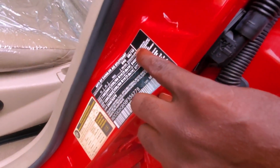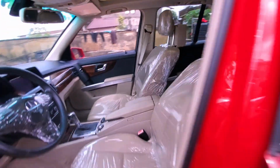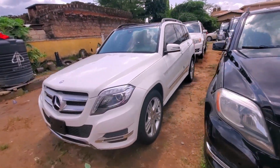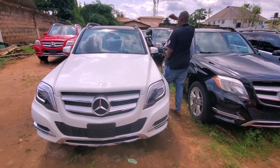You see, it's a 2010 model. If you come, we'll give you money for 4 years. You bring 9 million naira, we'll buy for you. This is 2013, 2014 GLK, white color, panel roof. You know?